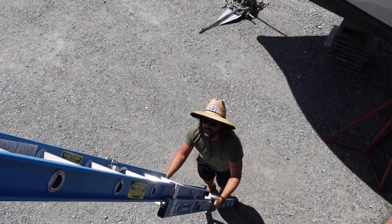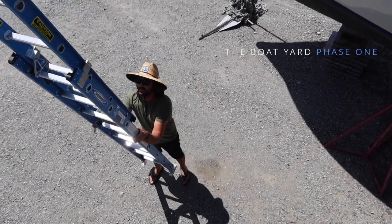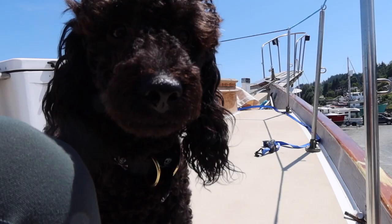Let's do it. Now back to the most dreaded job on the to-do list. Poodle support. Hello, poodle support. Okay, there's a new development. We're beefing up the chain plates.